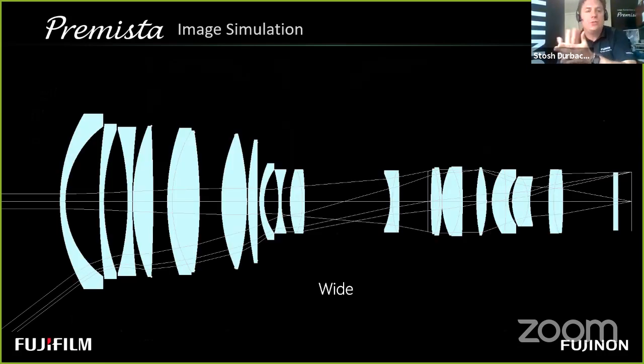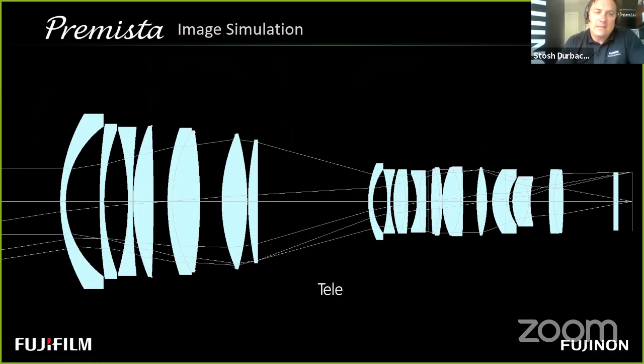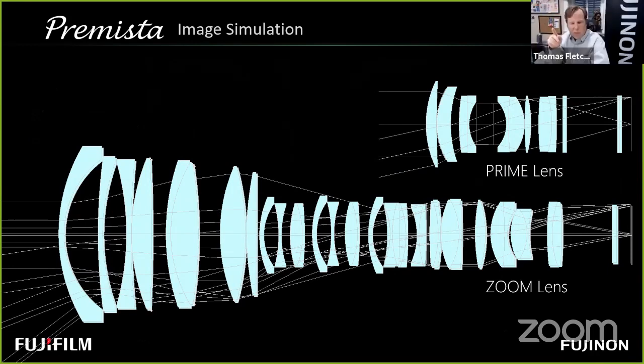What we're showing here is just the zoom lenses, there's lots of glass. These tend to be much more complex than your average prime lens. But what we take great pride in at Fuji is we hear time and time again from DPs and the users of the lenses that optically there really isn't a compromise when using a Fujinon zoom lens as opposed to their favorite primes. So when we— Can I jump in on that, Stosh?